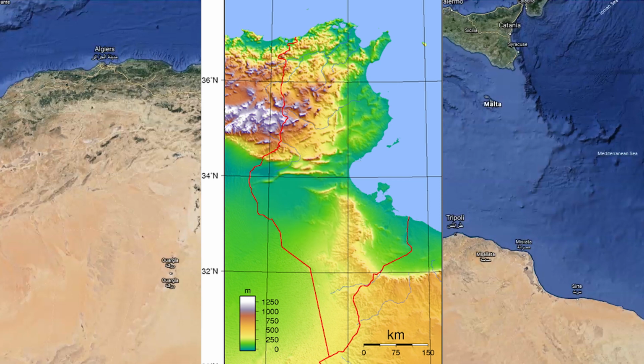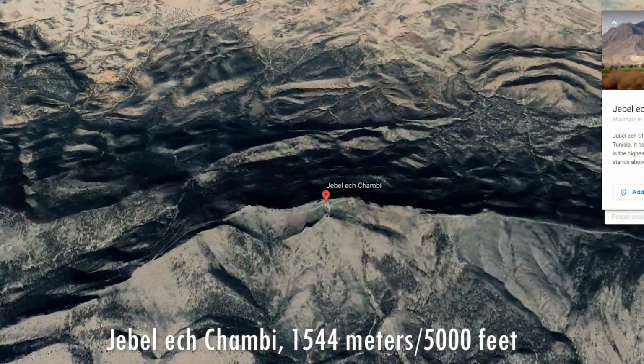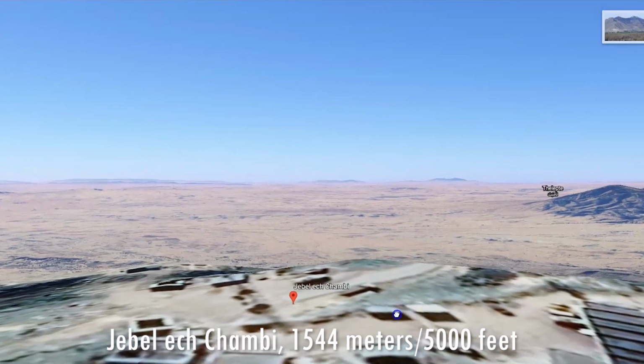The elevation rises again a bit in the south, and here you can see the northern stretches of the Sahara deserts. The tallest point is Jebel Chambi at 1,544 meters or 5,000 feet. I received some help from Mahdi Garbi to explain these landscapes.